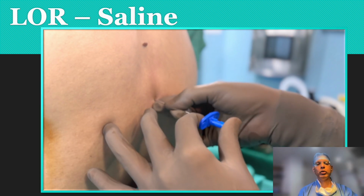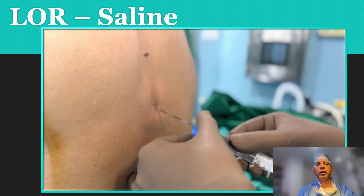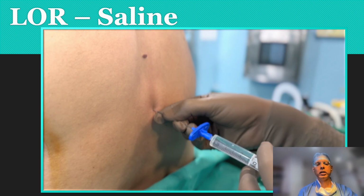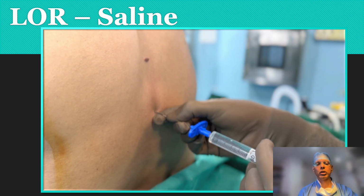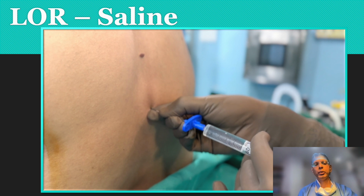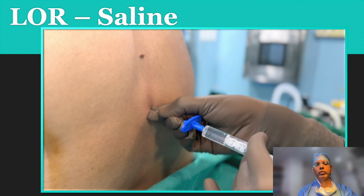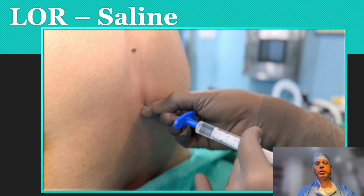This is a small video demonstrating the loss of resistance to saline technique. Once the needle is inserted, you can attach a saline-filled syringe with constant pressure on the piston. You can insert the needle, and once the needle tip enters the epidural space, there will be loss of resistance and saline will go freely inside the epidural space. So this is a commonly used technique.